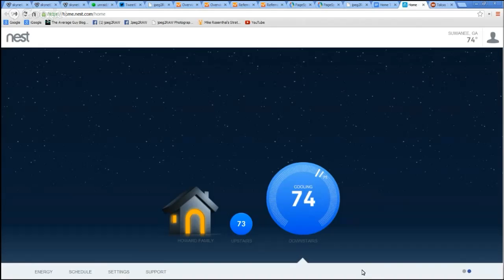Okay, all right, so this is basically what you saw on the phone. Right now it looks like downstairs is at 74. The big number is what you set it to. The little number you can see on the little dial there, you may not be able to read it, says 75. So it's cooling from 75 down to 74. Upstairs I have a little bit cooler, because the wife and all of them go to bed. It's just 74 in your room.